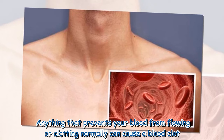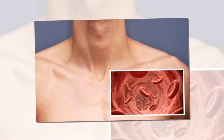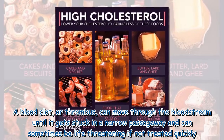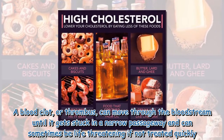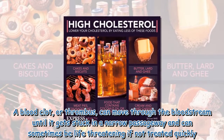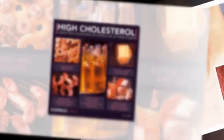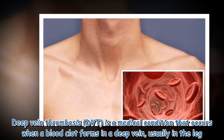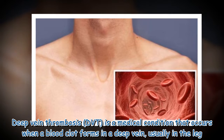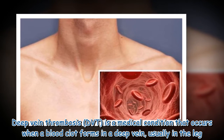Anything that prevents your blood from flowing or clotting normally can cause a blood clot. A blood clot, or thrombus, can move through the bloodstream until it gets stuck in a narrow passageway and can sometimes be life-threatening if not treated quickly. Deep vein thrombosis, DVT, is a medical condition that occurs when a blood clot forms in a deep vein, usually in the leg.